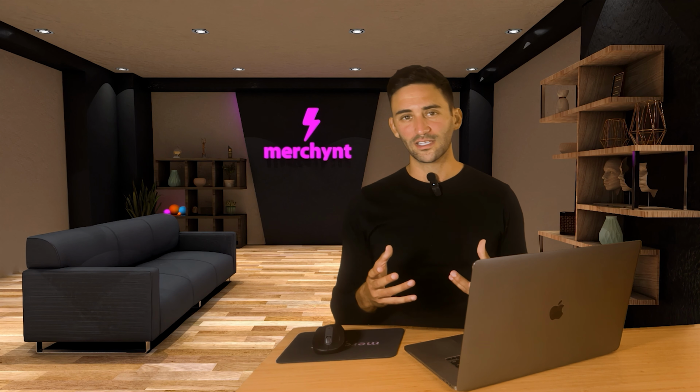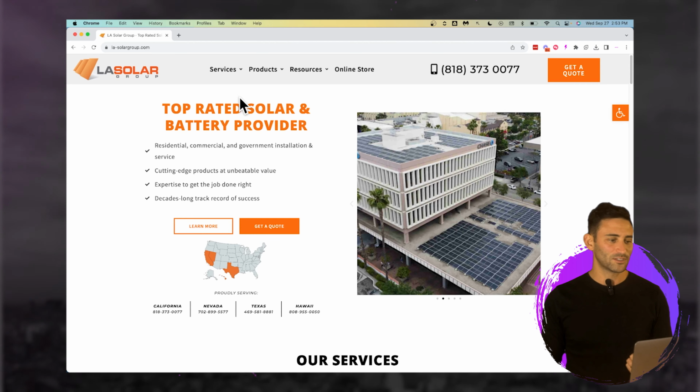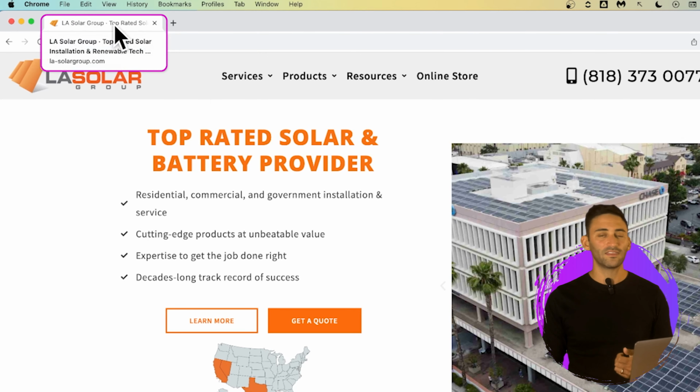And there's only a few areas that you need to optimize. The first one is going to be the title tag. The title tag is what's showing up here on this tab right here. And if we hover, you can see that they made their title tag LA Solar Group dash top rated solar installation and renewable tech something. Let's go and dig in.